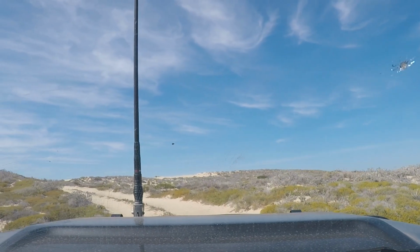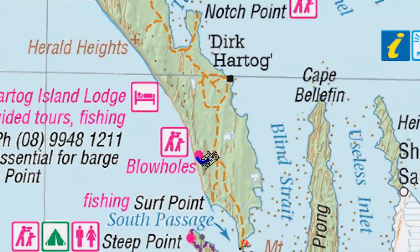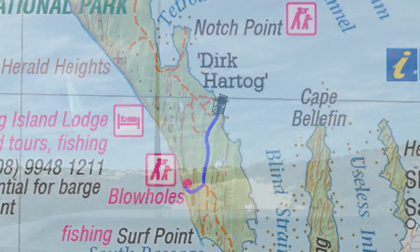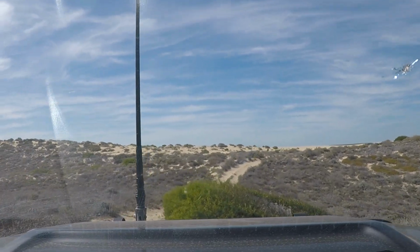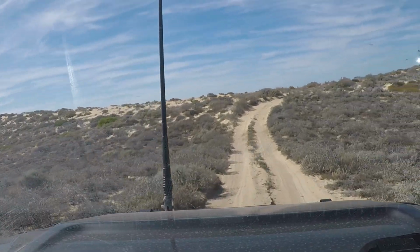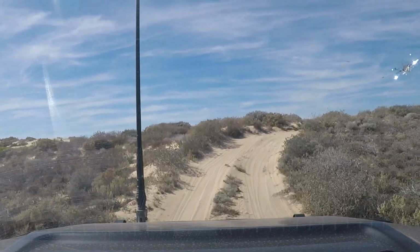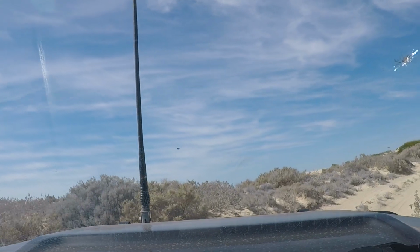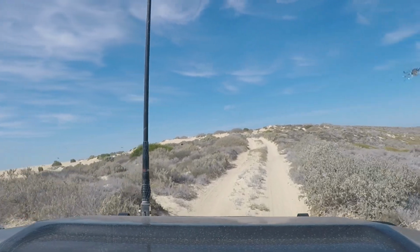We are now leaving the blowholes and we're heading back to something that's marked on the map called Dirk Hartog Island Lodge. No idea what that is, but we'll call in for a visit and suss it out. We've seen people that look like they are on tours out of the lodge. Yes. Jill said they smelled nice and they look showered. And they have no gear and they're zooming around like maniacs with a tour guide.